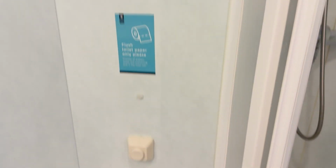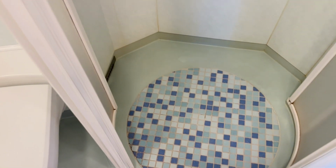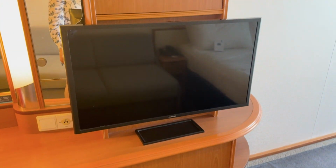If you want to put more towels there, that's the toilet. This is for you to flush the toilet, the floor. And then it also brings a chair, and it also brings the drawers. So you guys can see.